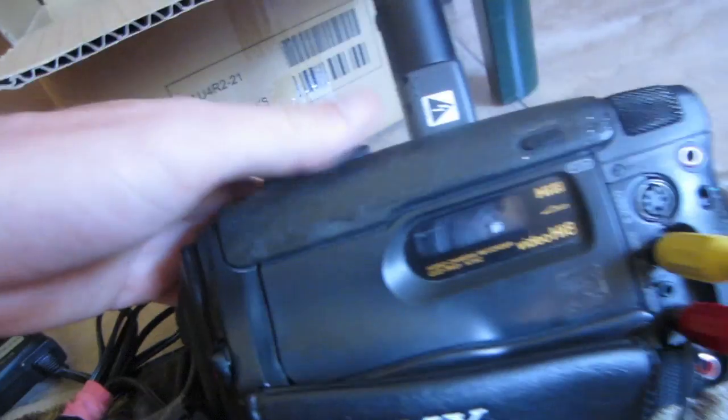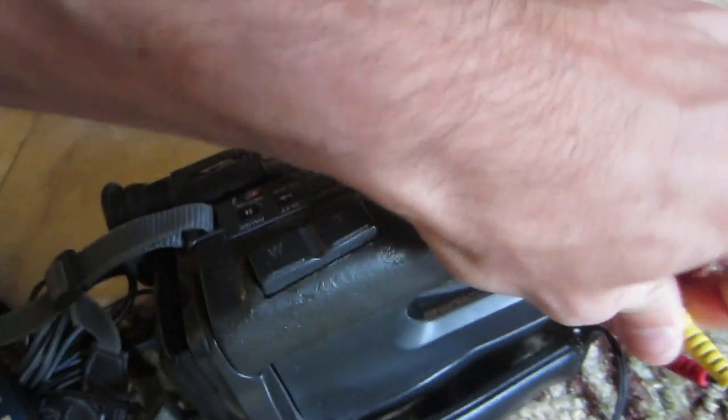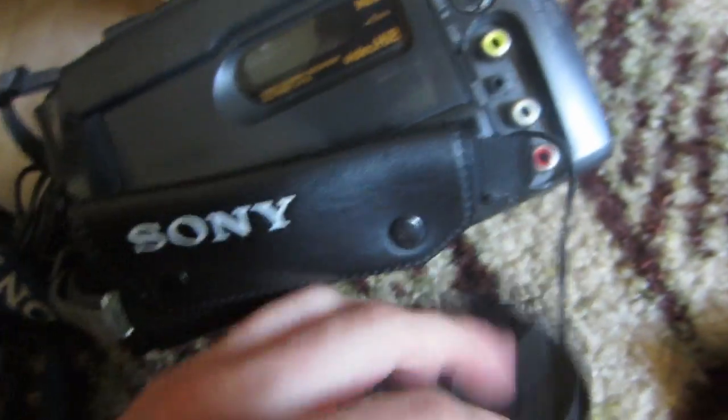And that's scary. So I can see that it's working well for the video transfer. So everything on this one seems good to go. The only issue that I see is a cosmetic. This is like really sticky right here. But they're not using this as a camera, obviously. They're using it solely for the function as a player because the Hi-8 tapes are difficult to play.